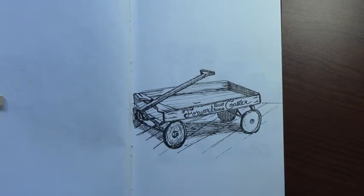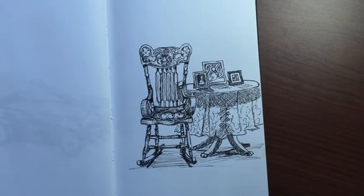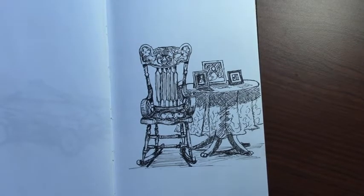So here it is. And here we have an old rocking chair and a little table next to it, and I'm pretty sure that this was in my mother's apartment. I must have been wanting something to do, so I sketched her rocking chair and some pictures on the table and things like that. So if you like rocking chairs, there's a rocking chair.